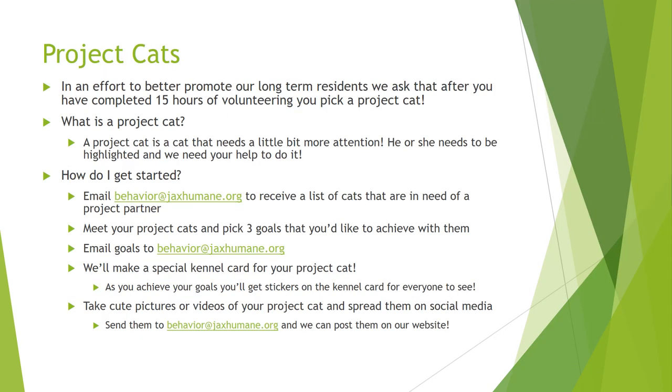In an effort to better promote our long-term residents, we ask that after you've completed 15 hours of volunteering, you pick a project cat. A project cat is a cat that needs a little bit more attention. He or she needs to be highlighted, and we need your help to do it. To get started, email behavior@jackshumane.org to receive a list of cats that are in need of a project partner.